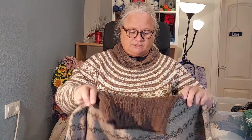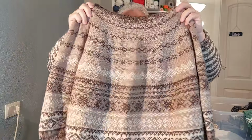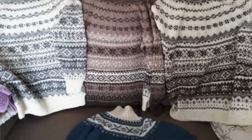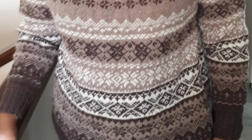And then after doing, I don't know, 4 or 5 of those, I started doing this, and this is also my own. It's a big one, and I really like this. I also made this for somebody. 1, 2, 3, 4, 5, 6. At least 6 of these, and it's a lot of pattern. A lot of pattern. I made mine a bit longer than the pattern because I thought it was a bit short when I made it for others.